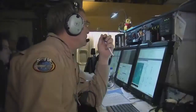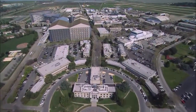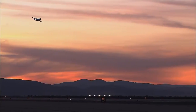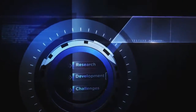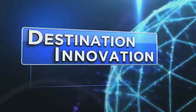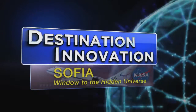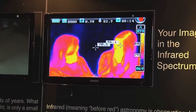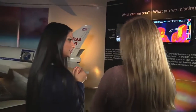Join us as we discover how the SOFIA science team at NASA Ames Research Center is working with the world's largest airborne telescope to see deeper into our universe than ever before. To tell us more about infrared astronomy, today we'll be meeting with SOFIA project scientist Pam Markham. So Pam, what is infrared astronomy and why is it so important?